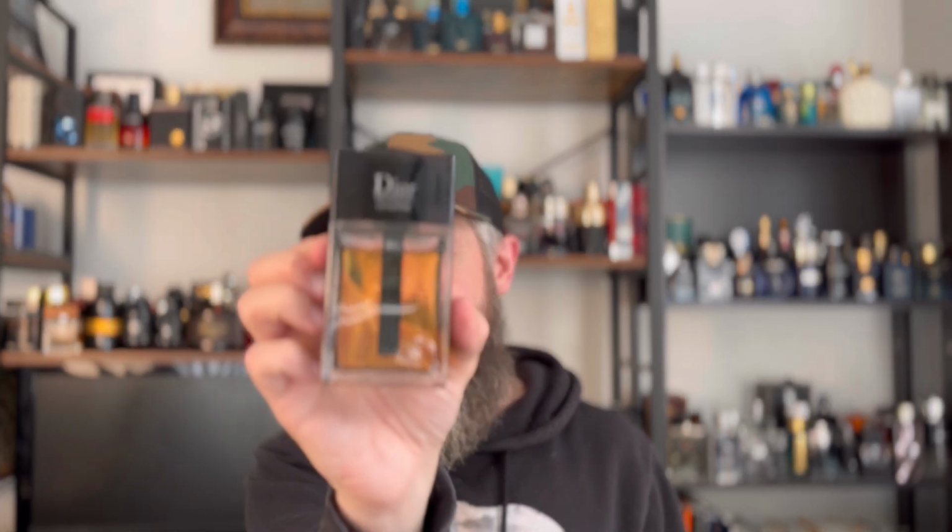But to me, this smells like a very well put together man going out to some event where you need a suit or a tux. It's the smell of luxury. I absolutely love it. And again, worth every penny.